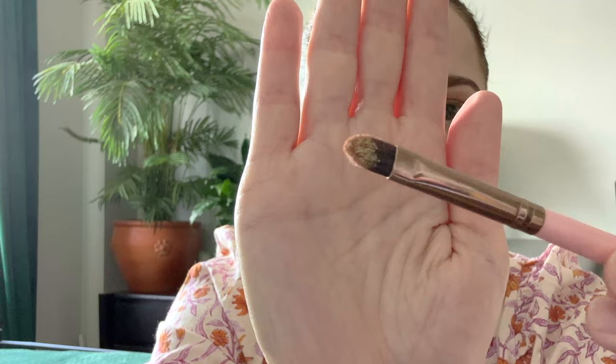I think I'm gonna take Komorebi and just put that on my inner corner, mainly because I just want to use another shade. I don't know if that's better. I figured I'd turn the ring light on for a second just in case. And then on the lower lash line, I'm just gonna do, I think, the same two mattes and call it a day.